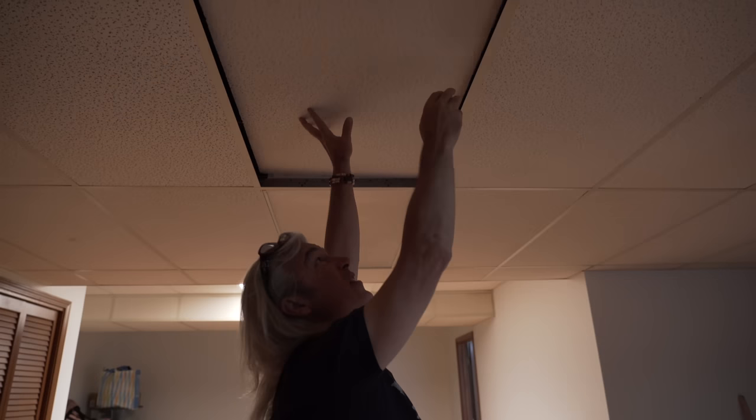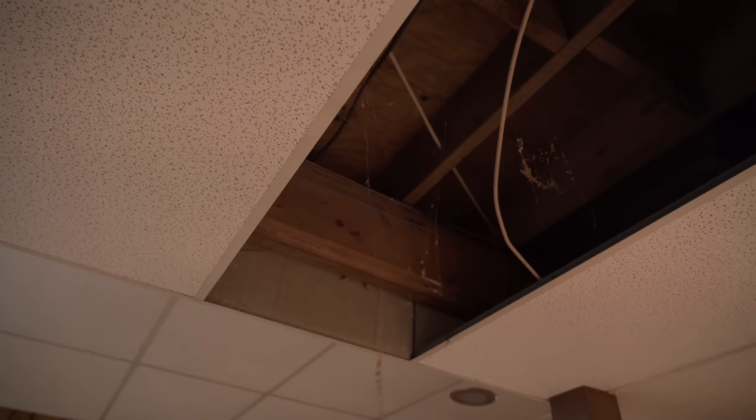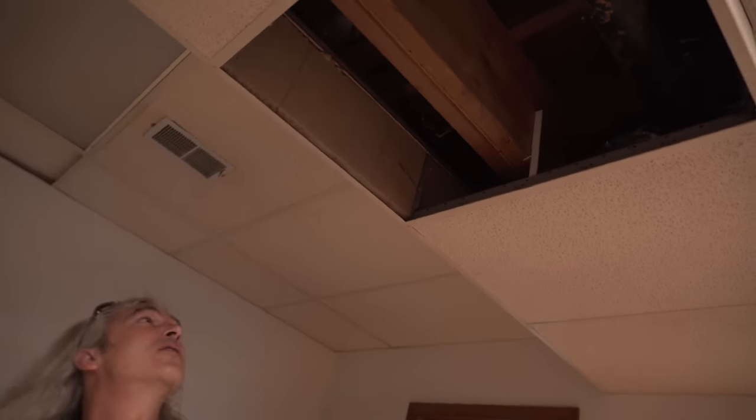Do you care if I break this? No. It's coming down anyways. This is the main trunk for all your first floor AC right here. Pretty big. So that's load bearing. Okay, another beam. That one's definitely holding some weight. And then it looks like a sewer line.